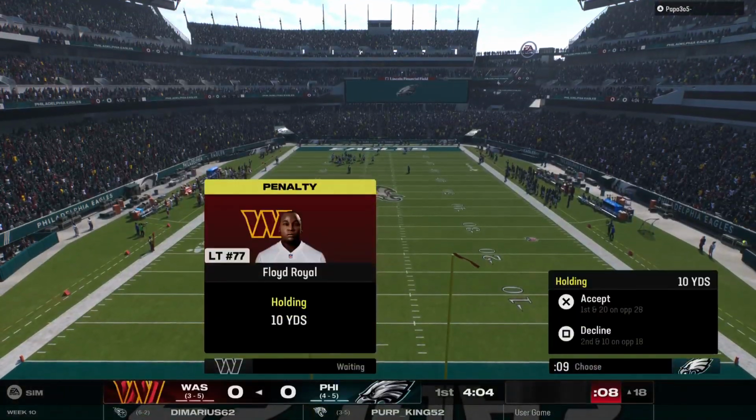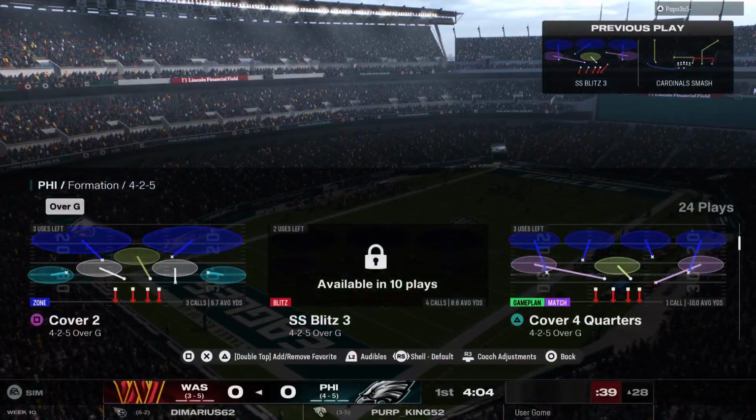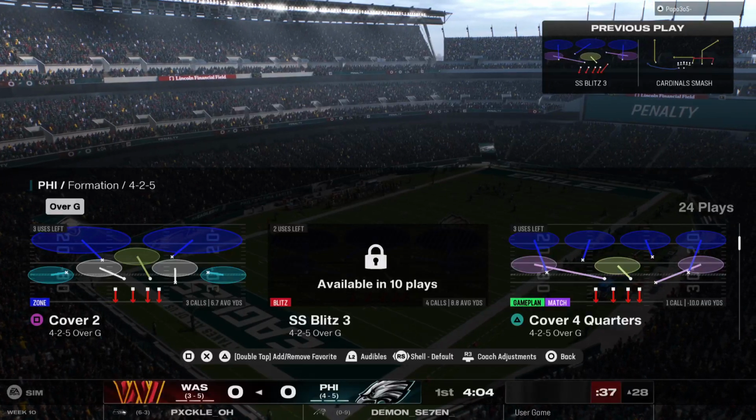And he'll be stopped at the line of scrimmage with a flag down. Let's check on the call.